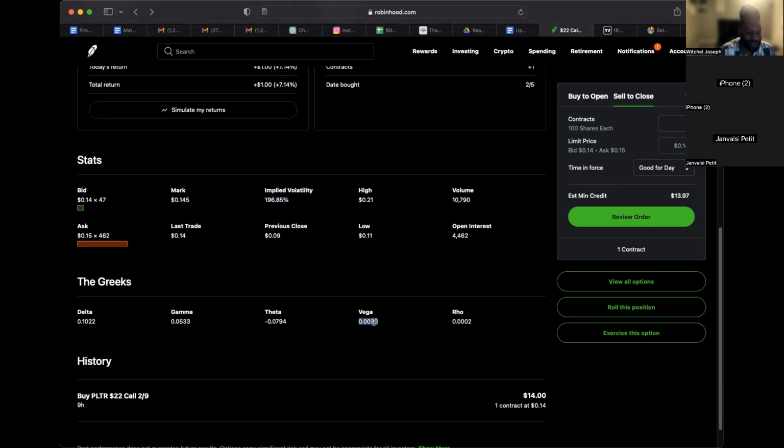So Vega is the gas, right? This is what you call the hype. This is why options is nothing but hype and gas, because this is how sensitive it is to implied volatility. For every 1% of implied volatility, this is going to move you, and in all these numbers you have to times it by 100. So it's going to move 30 cents for every percent of implied volatility. If this goes up another 100% of implied volatility, it's going to move 30 cents times 100, so $3 per contract. Does that make sense? Yep, that makes sense.